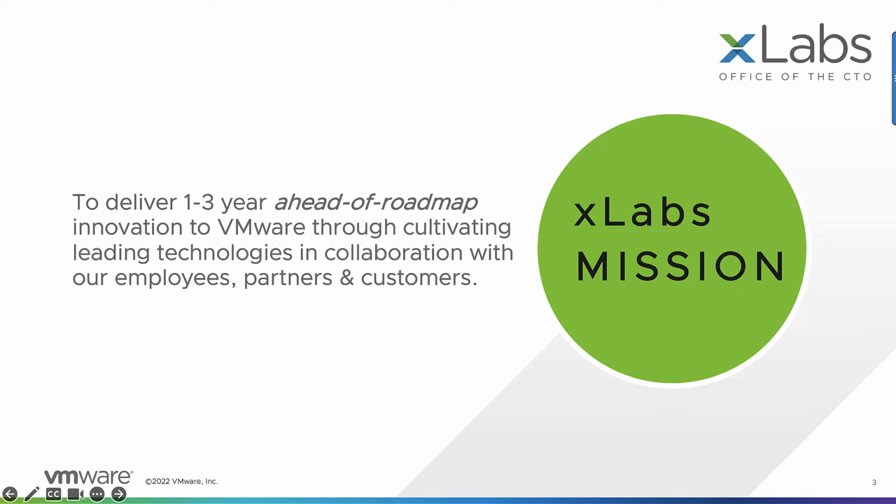Talking of xLabs, xLabs is a part of VMware that enables our customers, partners, and employees to innovate. Essentially what we do is work in small teams as part of an xLabs project, and we work to deliver 1 to 3 year ahead of roadmap innovation by basically understanding what is the next thing that we need to tackle, what is the next thing that we need to work on, and that ends up being something that graduates into one of the existing business units inside of VMware and being taken to market.